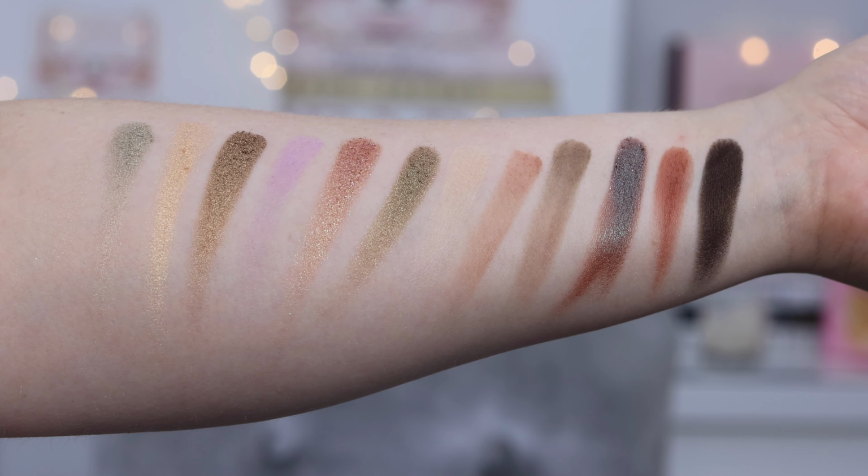The first look I'm going to create with this palette is going to be a very soft, neutral look. I'm going to a work event this evening. It's a little bit of a cocktail party, but definitely a lot of my professional connections are going to be there, so I don't really want to delve into brighter, bold colors. But we're in luck because tomorrow I'm heading to a wedding.